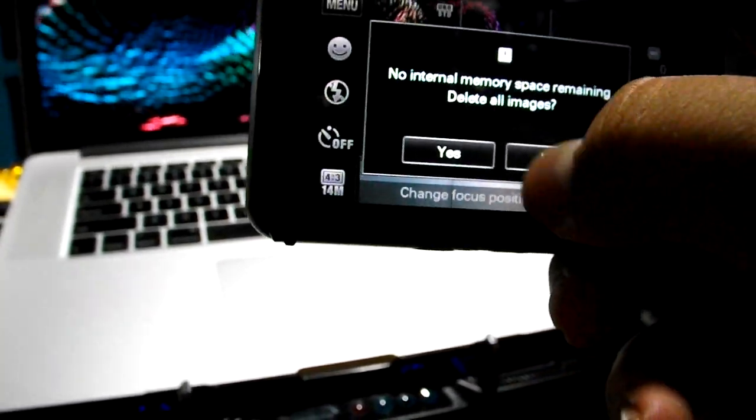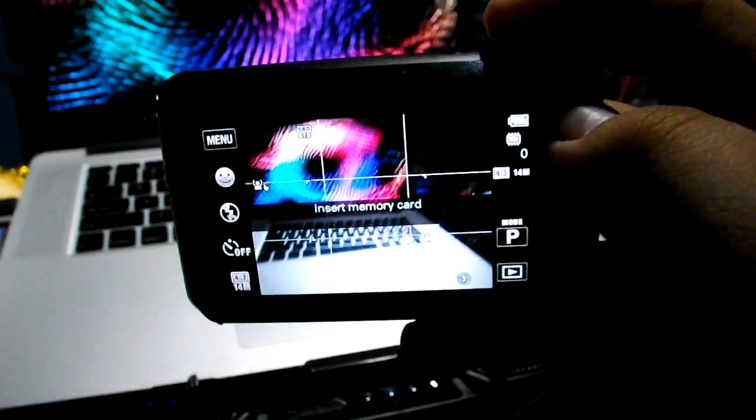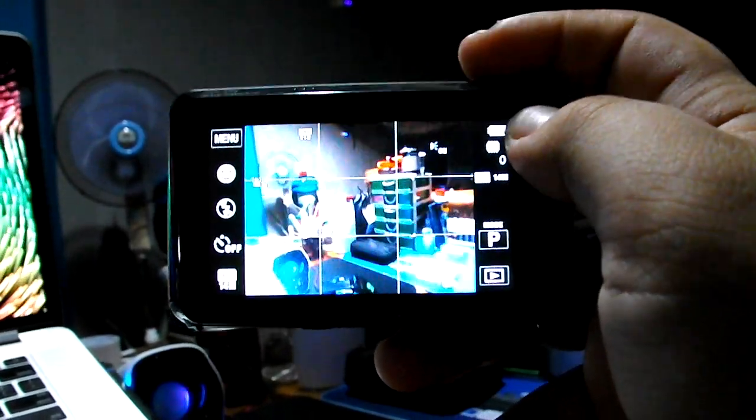What I like about the camera is its design. It has this premium brushed aluminum and most of it is metallic, except for the front edges, which is polycarbonate. It has a 3-inch LCD touchscreen, which adds a modern touch to the camera's overall usability.